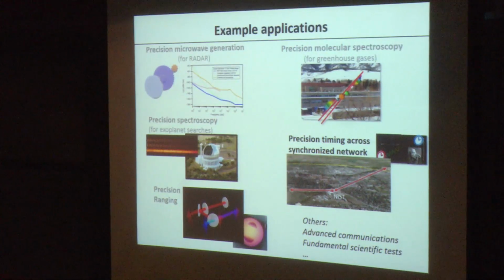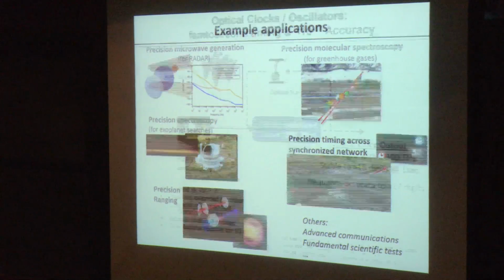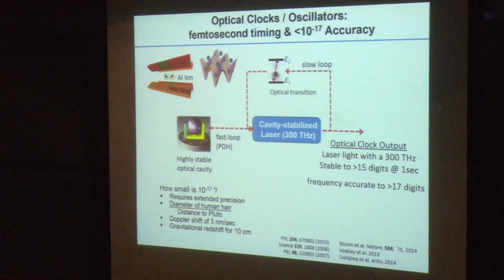Then I guess I was going to now totally switch areas and talk about precision timing across a network for synchronization. It's a scenario we've been actively looking at for a little while now. The motivation for this, a lot of it was originally optical clocks. Scott showed a slide on this. This is just a slide on optical clocks.